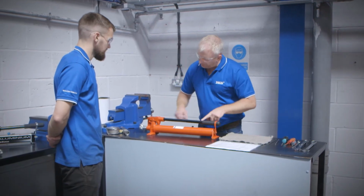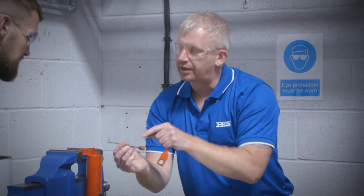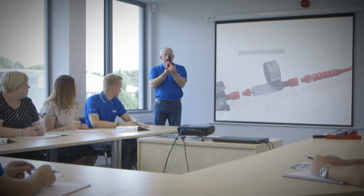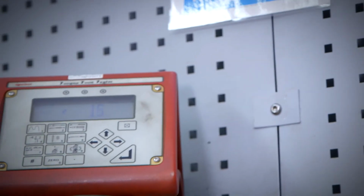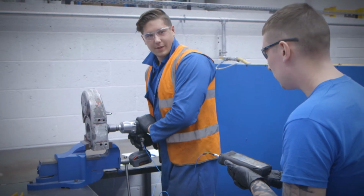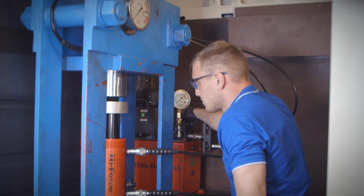Our training centre provides both theoretical and practical training, offering standard and bespoke courses on the safe and correct use of all our brands, including service and repair. Training courses can also be delivered at customers' sites. HES offers a wide variety of additional services, including calibration, bolting, lifting and jacking, hand-arm vibration certification, and hydraulic, pneumatic and electric tool testing, utilising our fleet of dedicated on-site test vehicles.